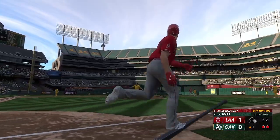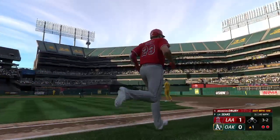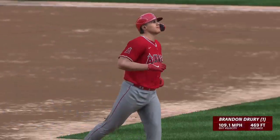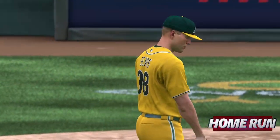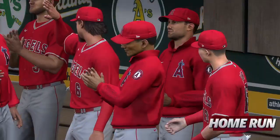Swings and blasts one deep to left center, way back there. And that one is going to go. He sends it out of here, and they add a pair. It's 3-0. That was blasted. Absolutely no doubt off the bat.